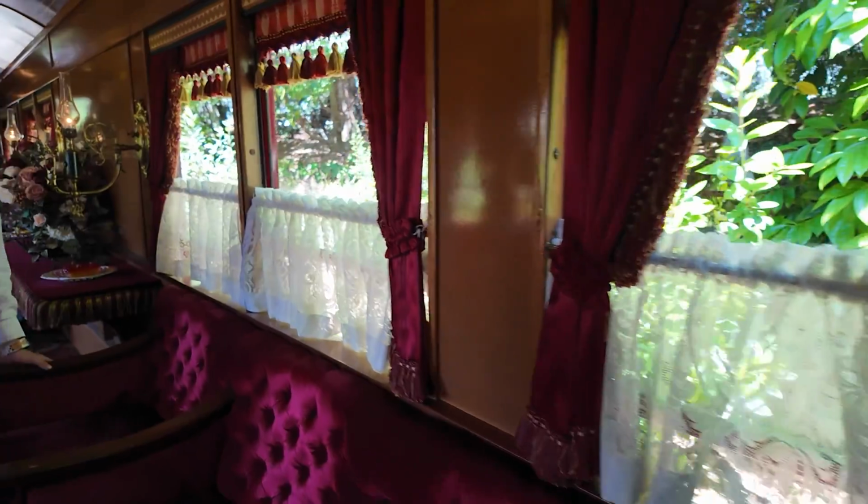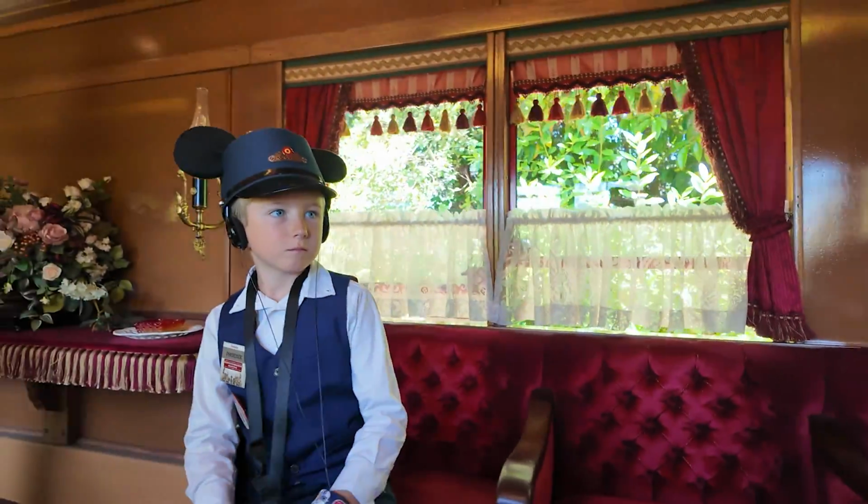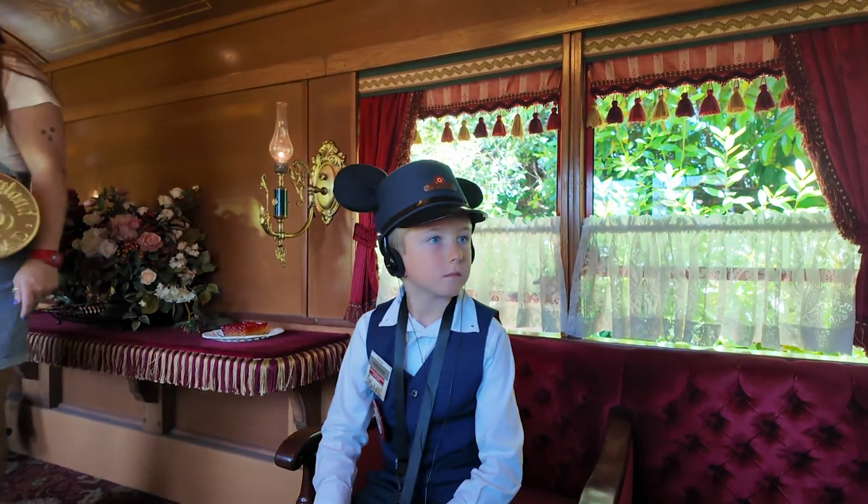One other thing that made our tour extra special was that we were just with a group of really cool people. Everybody got along really well. Everyone was really nice to each other. And something that was really fun to do on the Lilly Belle was to change seats between stations, which everybody was happy to do.